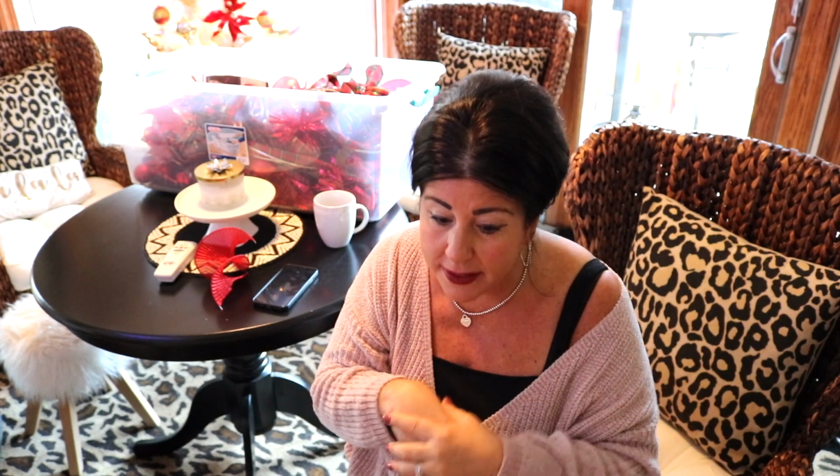Right now my camera is currently on top of my swing chair that I sit in. I decorated that. I'm going to show you a little bit of how I decorate the swing chair, and then I'm going to show you the tree for this room. And then I'm going to take you to my foyer, which is where I put my black tree.